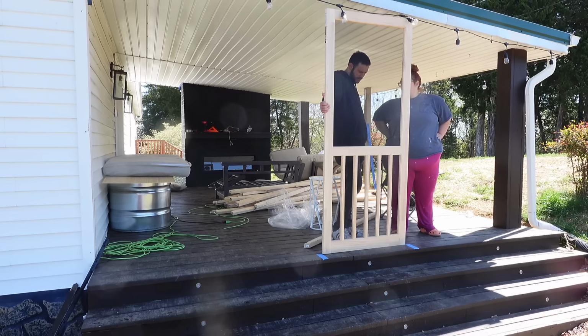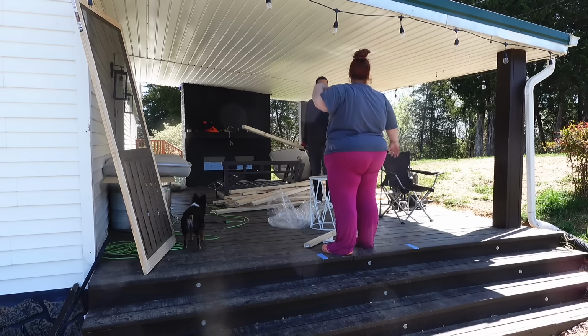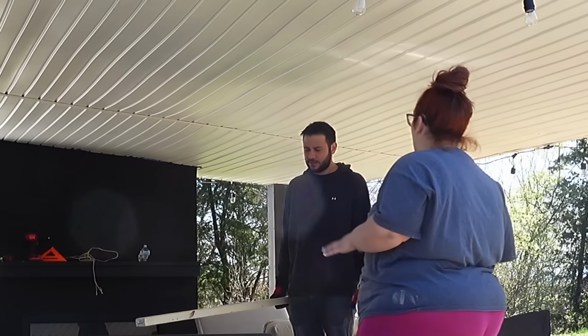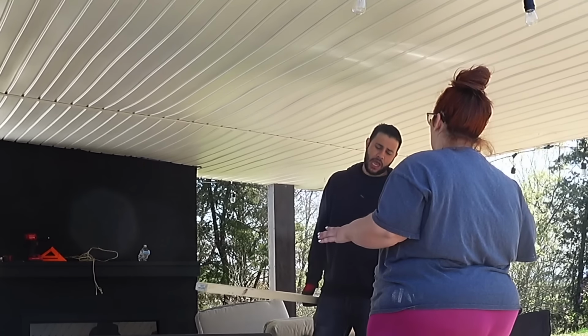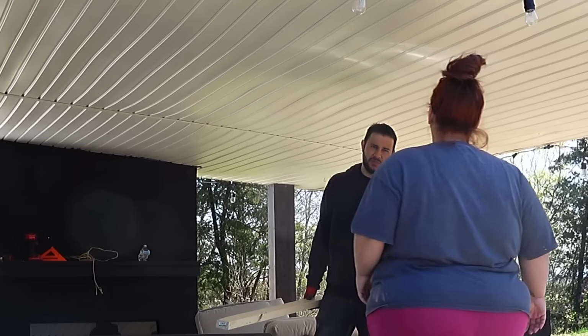Step one, we're going to grab a piece of wood. Shane, step one is building the frame. Right, which starts with grabbing a piece of wood. Am I painting it before it goes up? Because I feel like if we're doing that, that's going to be a crap ton of time.